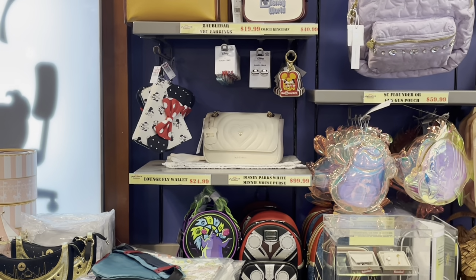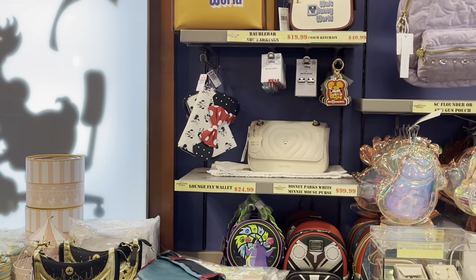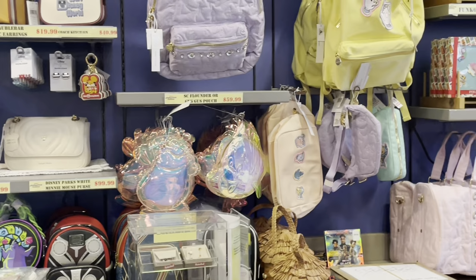So this is just a closer look to the Disney Parks white mini purse, $99. So they had it at Vineland too, but I didn't get to see the name brand, but it's Disney Parks white mini mouse purse. And then they have the Loungefly mini wallet here, too, $24.99. So a lot of the stuff here at International is behind the counter, but they typically have the same items that are at Vineland.